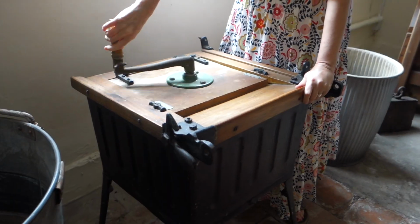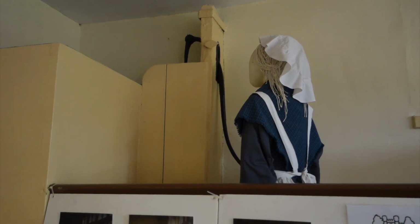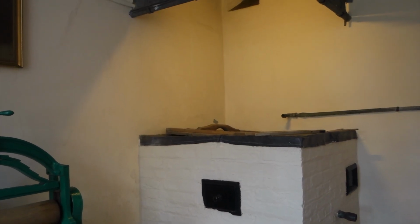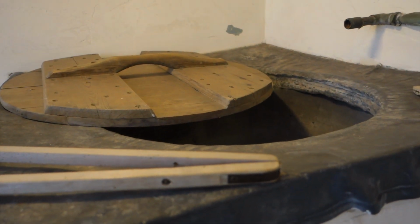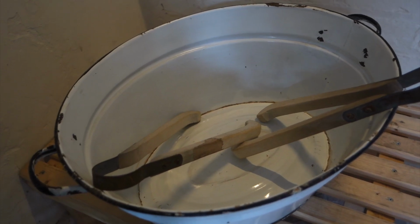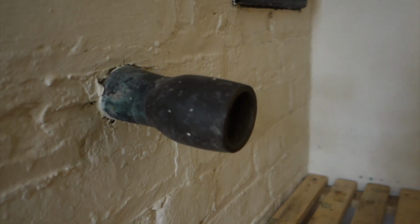Here they collect rainwater from the roof, goes into a tank outside underground, and then the maid up there is pumping a stirrup pump, so the water goes into the tank and then it goes all the way along into the copper. This is obviously called a copper because it's made of copper inside. So the washing was done in there. That would be boiling away all day long, and they'd use the tongs on the top for dipping the clothes in. They had special shoes for keeping off the wet floor, because afterwards the hot water would come out and wash the floor, and it would go into a drain in the corner.